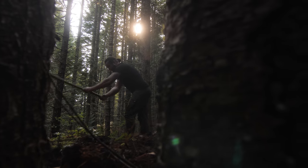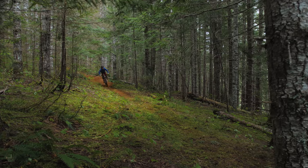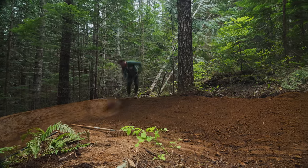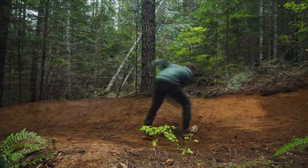Being out and seeing an area and thinking of a way to weave a trail through that, it is an artistic expression, trying to create a narrative through the areas. There's a million different ways to build a section of trail, but everybody has their own, and it's kind of nice to put your own artistic touch on it.